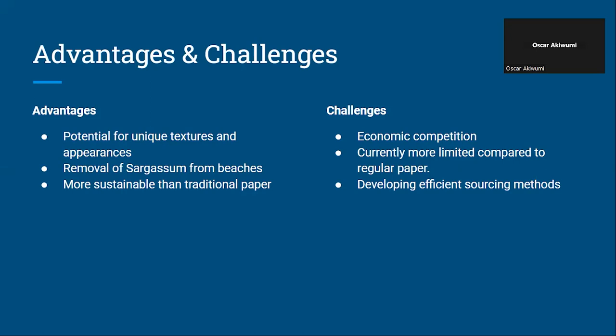So by using sargassum, you're reducing the amount of interruption in other ecosystems. And then for challenges, I thought probably one of the biggest challenges that you'd face in this is just having to compete with regular paper. I don't see it viable on an extremely large scale.